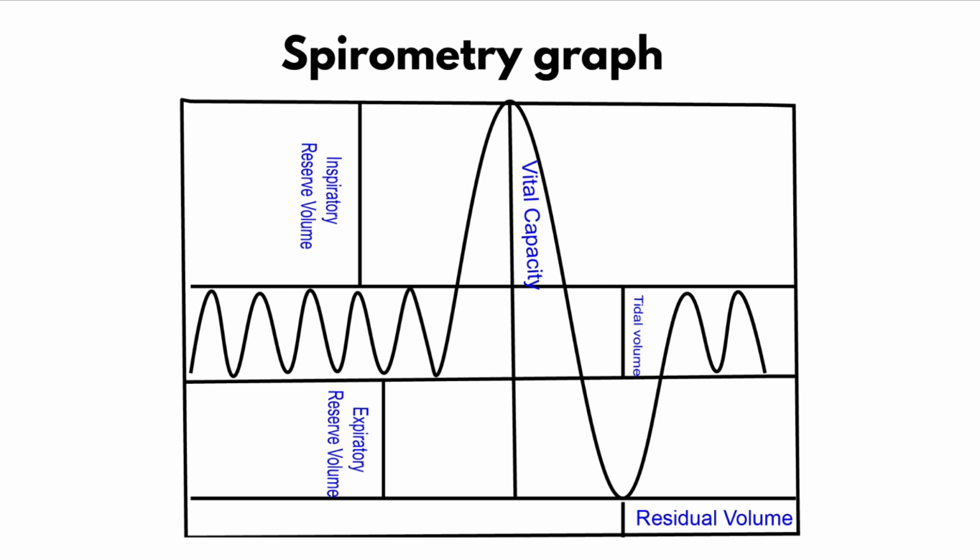The entire distance from the peak of the maximal inhalation to the trough of a maximal exhalation, encompassing the inspiratory reserve volume, tidal volume, and the expiratory reserve volume, represents your vital capacity. And finally, even after a maximal exhalation, there is always some air left in your lungs, which is shown at the very bottom of the graph as residual volume. So this graph is a powerful tool that helps healthcare professionals quickly visualize and understand a patient's lung function.